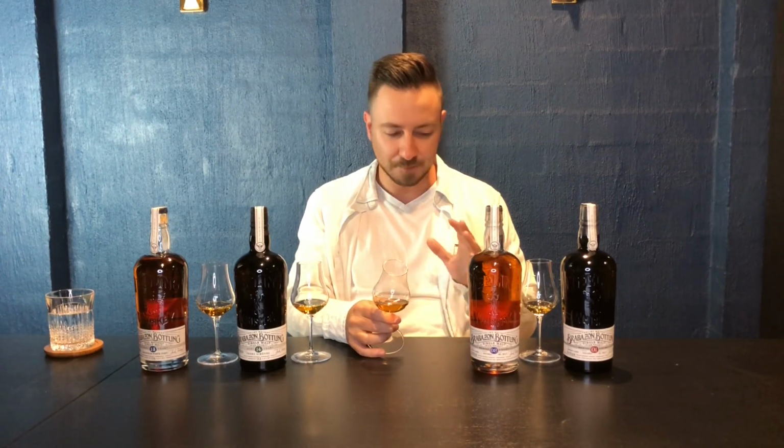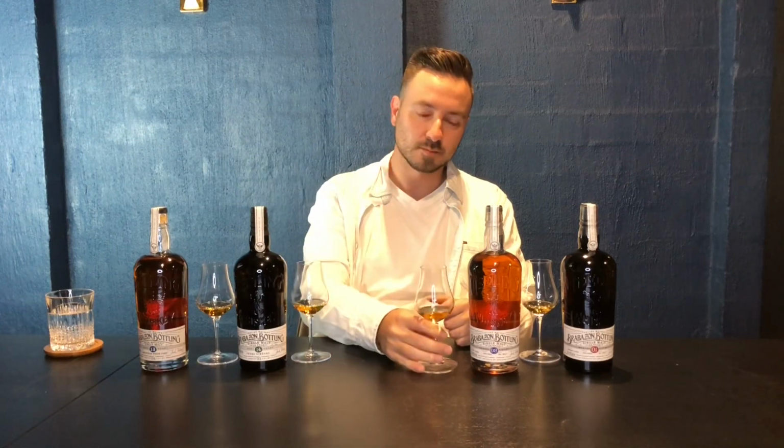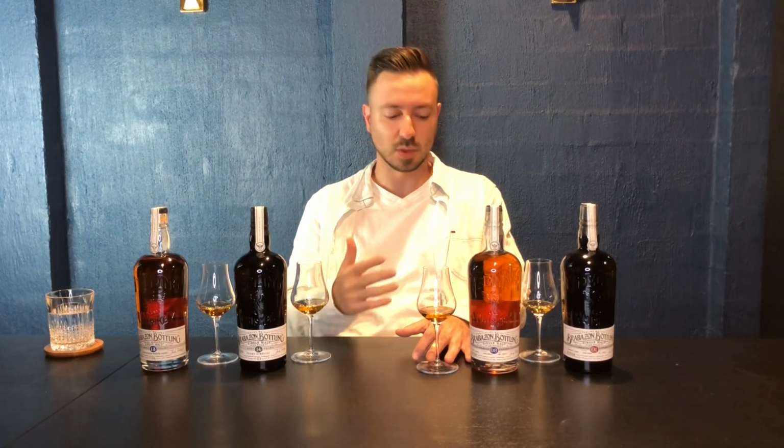Apricots, honey, raspberries, apples, pears, red and green apples, really nice and sweet. Some spice developing now as well.